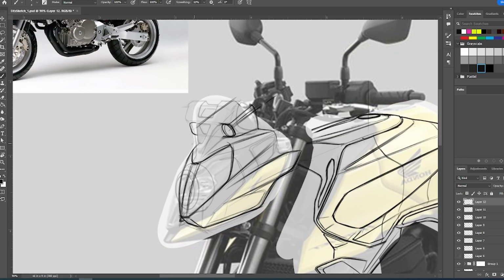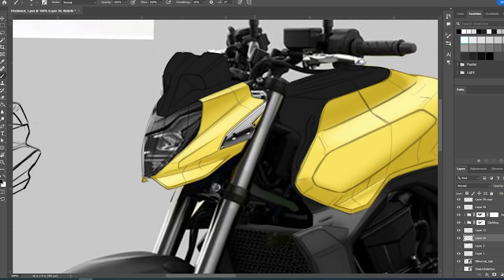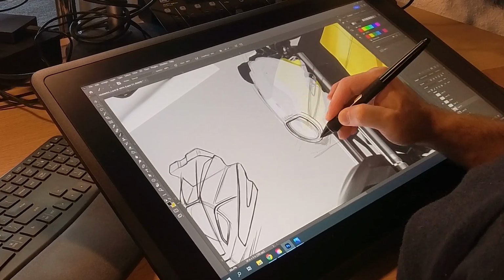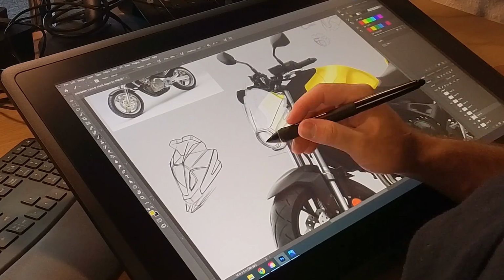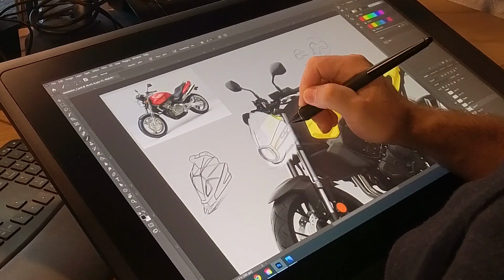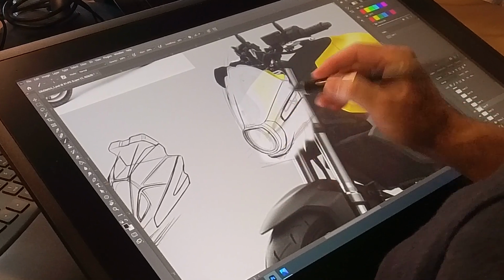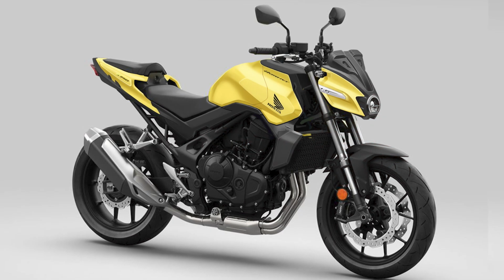I generate a number of different headlight sections, but I'm still not happy with the overall look and design of the front end, so I start from scratch and take inspiration from the CB650 and start with that circular headlight that fans are asking for and go from there. And I think I get somewhere that begins to work. Here's the current CB750 and the reworked Hornet.